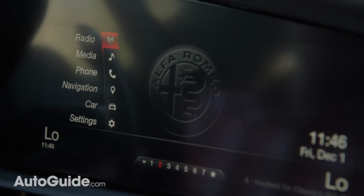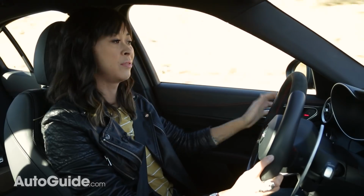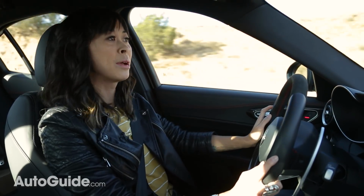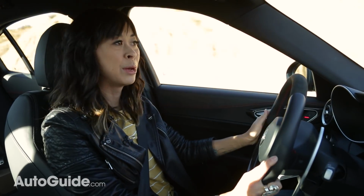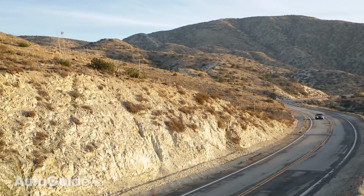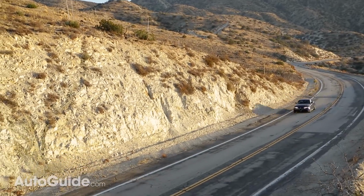Anytime I have to do something like change the radio station or even use the turn signal, it just makes me so mad. Why couldn't they just put a little bit more effort into making everything more user-friendly? And I think it would have gone a long way.